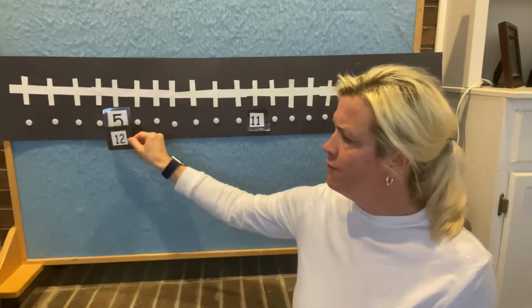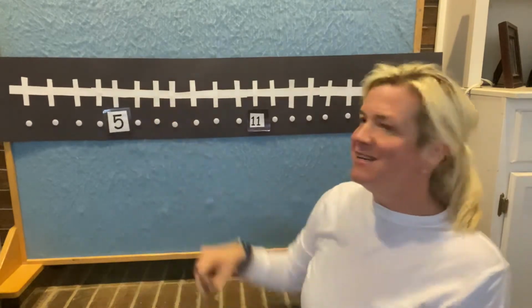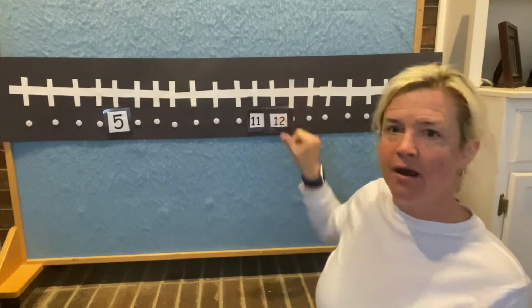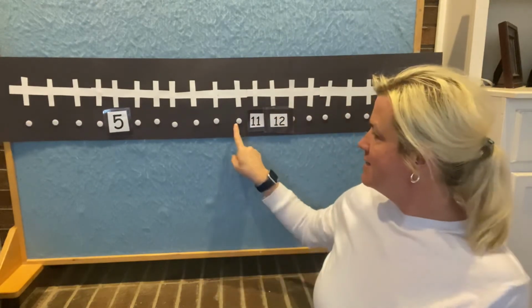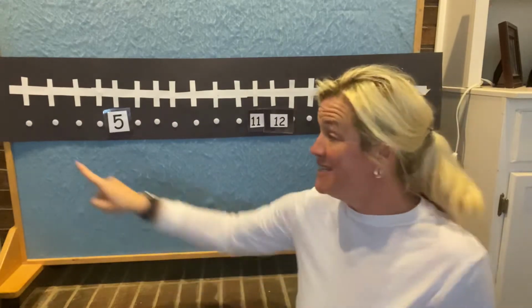1, 2, 3, 4, 5, 12? No, that's silly, Miss Julie. Does 12 come right after the number 11? 10, 11, 12. So we didn't have to count all of our dots that time because we knew that 12 came right after 11. All right, let's do one more today and we'll keep practicing.